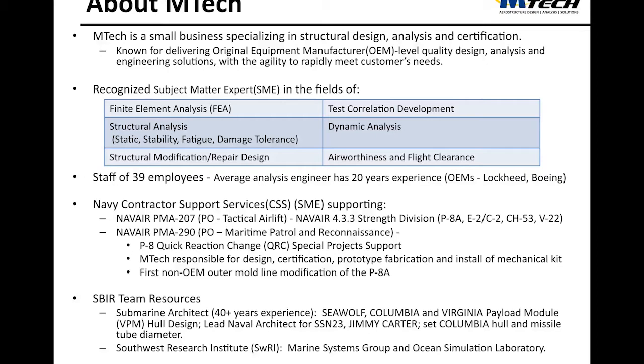We have one of the most experienced groups of FEM analysts when it comes to aircraft vehicle level system development. While working for OEMs, our engineers have developed the current FEM for the JSF, the C5, and the Gulfstream G500 and 600. While at MTEC, this work has continued with several proprietary projects. MTEC has a close relationship with the NAVSEA structural support community with many completed and ongoing projects with PMA 207 and PMA 290, where MTEC is the only non-OEM to have an approved outer contour modification to the P8A.